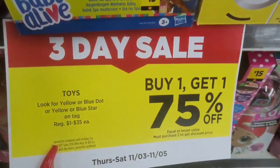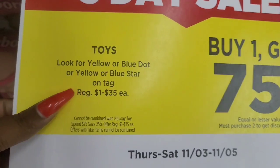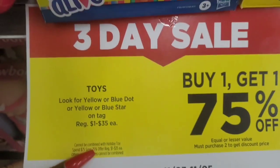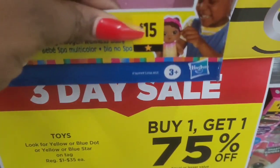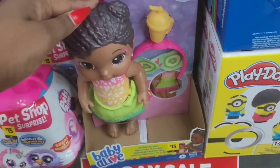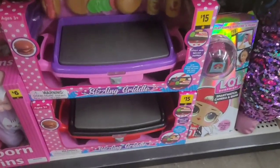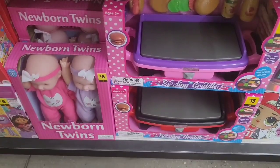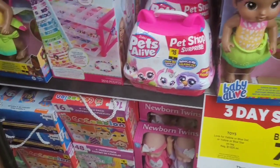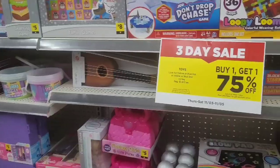So I mentioned some of the deals with the toys. As you can see, for the 3-day sale, they're buy one, get one 75% off. This is the yellow and blue dot and stars, $1 to $35, and it definitely includes a lot. This doll with a yellow star is priced at $15. If you were to grab two, the second one would just be 75% off. Same with these toy griddles, dolls, everything that you see or that I'm going to show you is actually included.